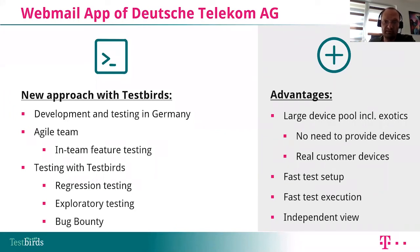Another big advantage is that we also discovered that the test setup with Testbirds went very smooth and very fast. I think David will talk about that a bit later. And also the test execution is a lot faster than our combination of automation and manual regression testing was.